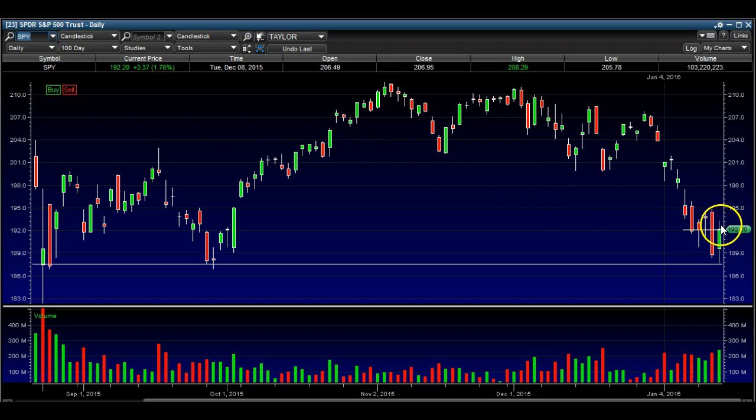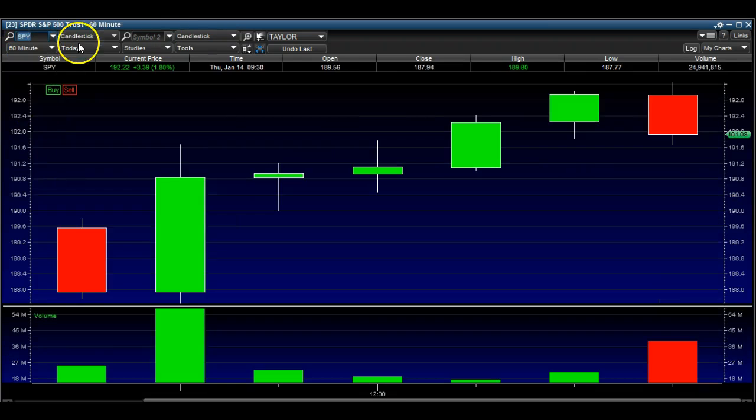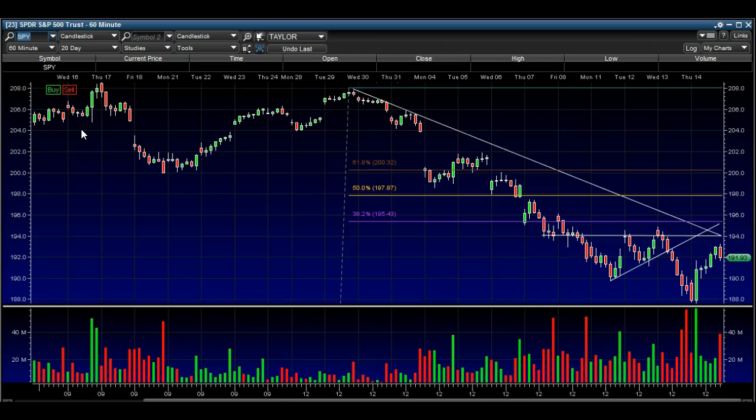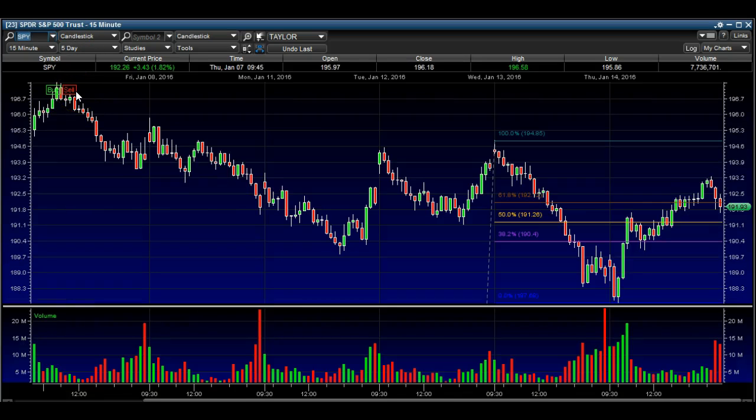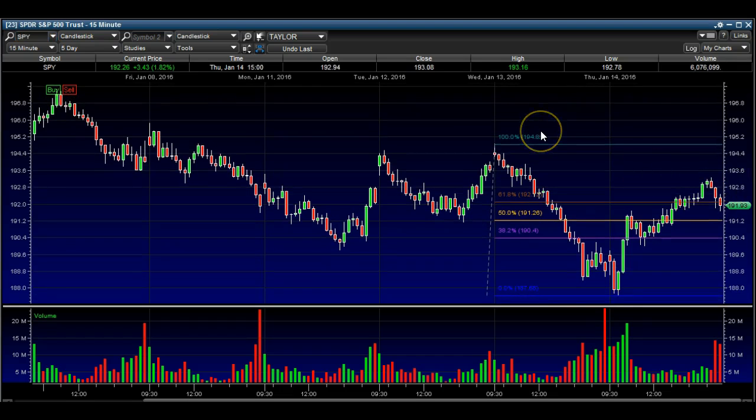So far it's looking okay, but again, I'll show you the hourly chart here. Actually, really quick, I'm going to jump to the 15-minute chart. As you can see here, I did the Fibonacci retracement levels from yesterday's high to today's low down here, and we were rejected right near the 61.8% Fibonacci retracement level.